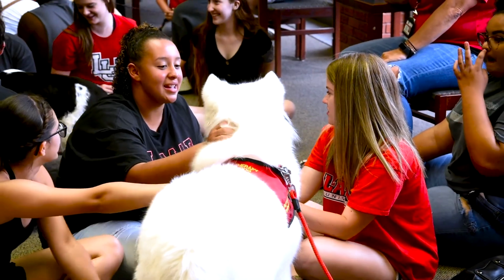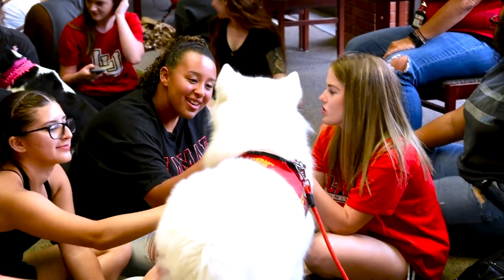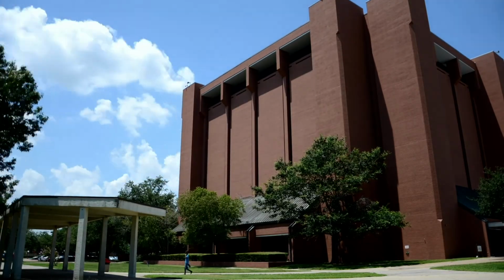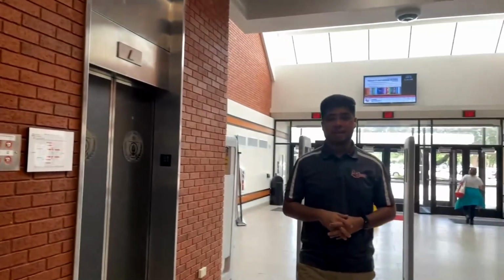The business department also holds Meet the Firms, where a lot of different accounting firms come from Houston and all around the area to help students with internships and things like that. That's pretty much it here at the library. I'm going to go ahead and send it over to Matt at the quad.